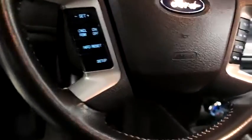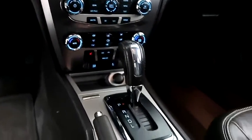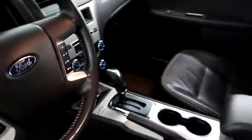Inside, cruise, audio and Bluetooth controls. Full stereo, that includes a CD player. Dual climate control and dual heated seats, and your automatic transmissions here.